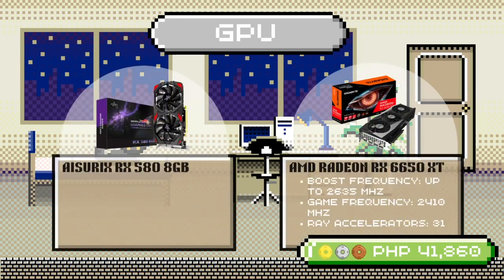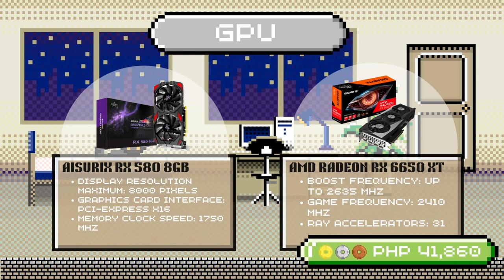Cheaper alternatives like Userix RX 580 8GB priced at 4,549 and AMD Radeon RX 6650 XT at 17,290 can be used too. However, expect a lower performance as of its price.